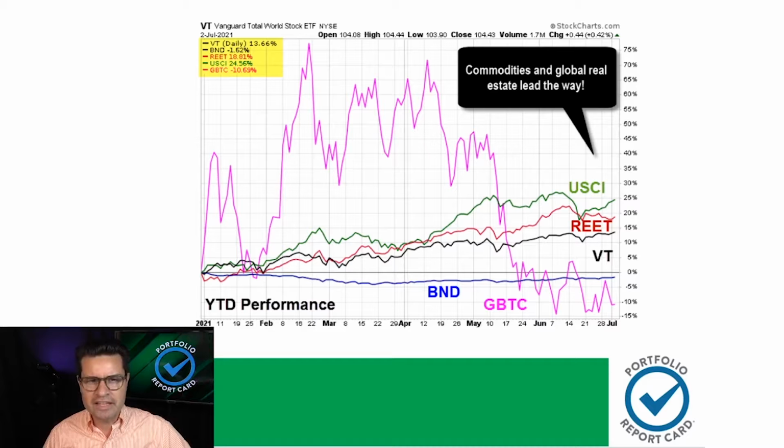And you'll notice that through the market close of July 2nd, commodities and real estate, global real estate, have been outperformers. USCI and REET leading the way. Higher inflation, of course, has pushed up these two asset classes.